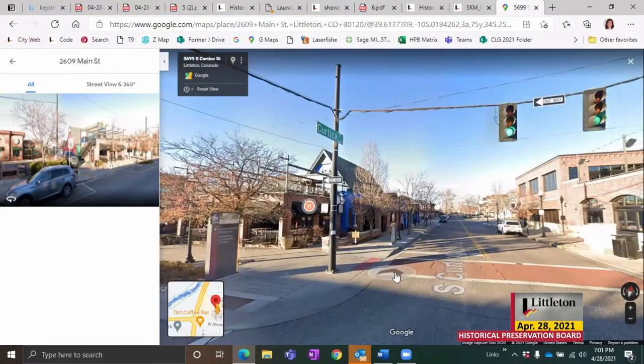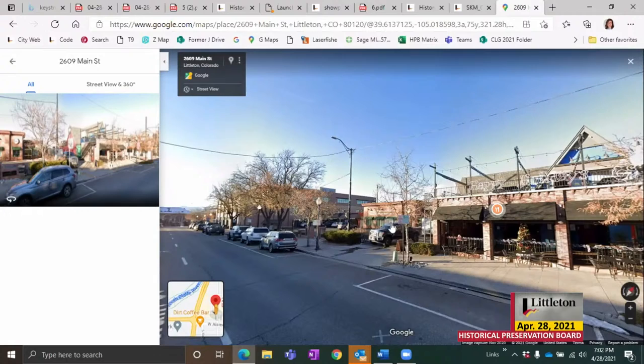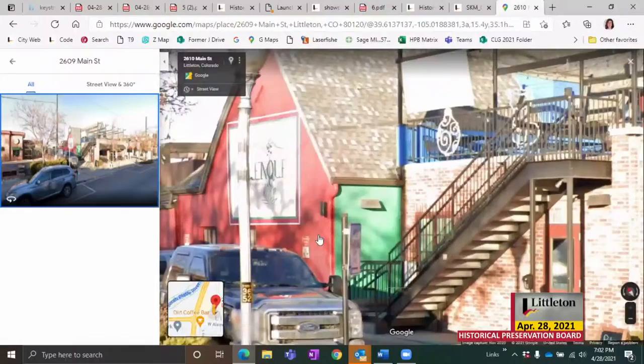Yeah, that's the original. If you click where it says street view in the top left, the arrow that goes down, you can see going back to 2007, in real time, the changes. It'll take you back in time. The red part is original. Yes, this part is original here.